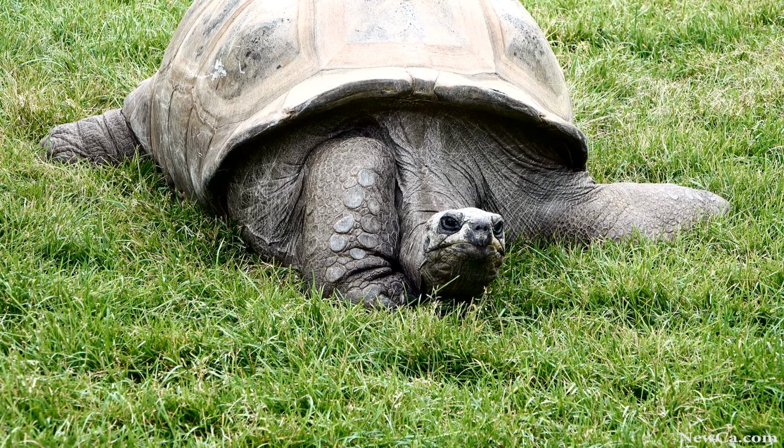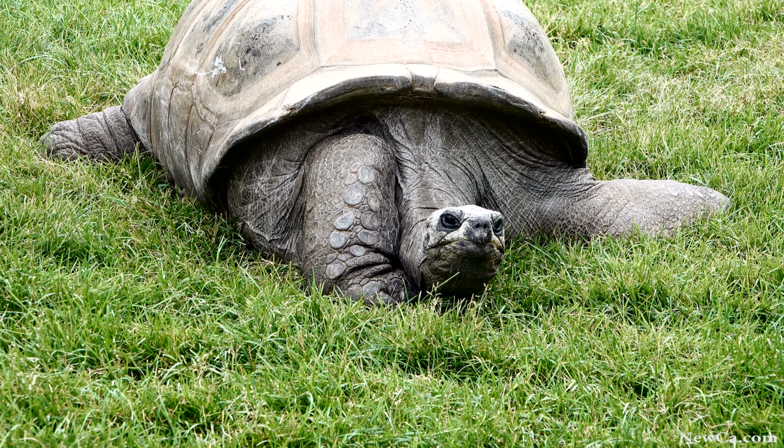Aldabra tortoises are still relatively young. They're only about 50 years old. Out in the wild, these Aldabras live to be on average of 150 years, and I believe the oldest one on record is around 250 years old.